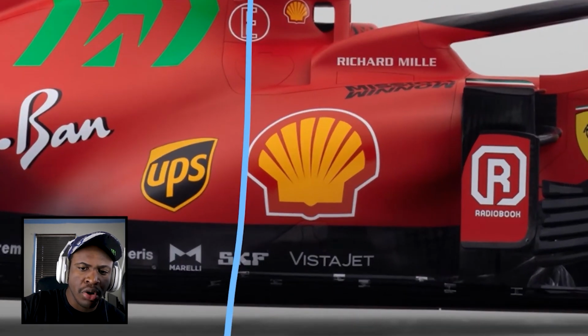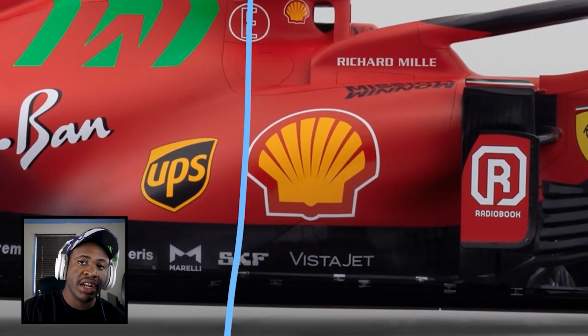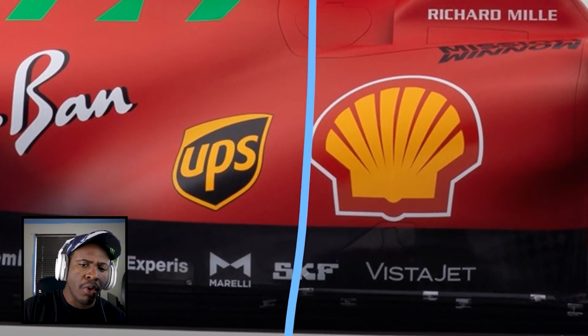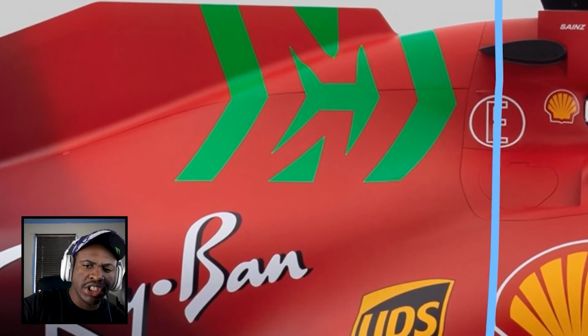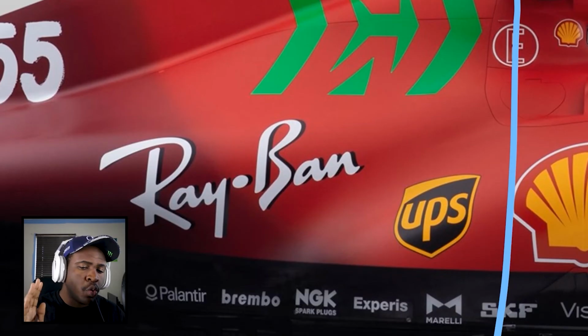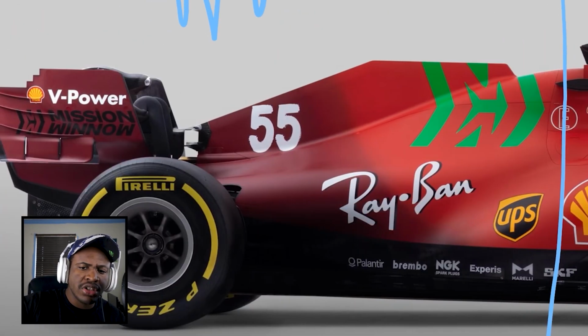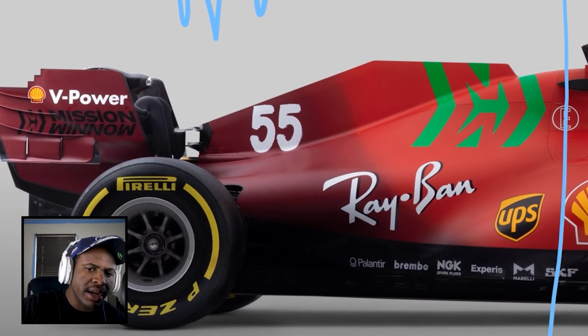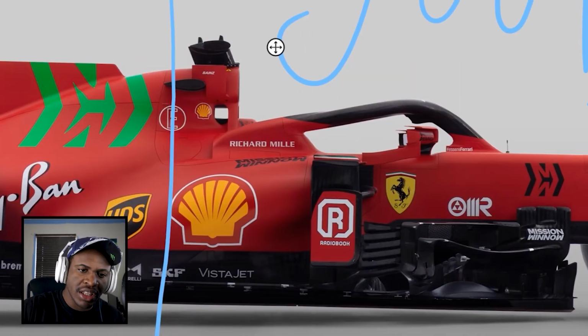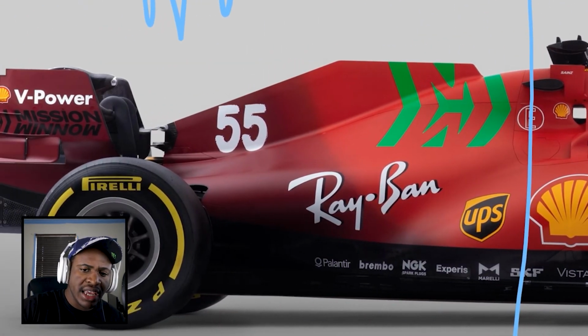You know, you have the Shell logo, which is red and yellow. Red and yellow work well together. You have the UPS logo, which is a bit more of an orange yellow, but it looks fine. And then you have this big green chevron arrow thing on the back here. But I don't think that's the worst part of the car. I think it's just super weird at this random spot in here. It looks like they ran out of paint. It looks like they ran out of the much brighter shade of red, and they just had to use the burgundy paint left over. That's what it looks like.